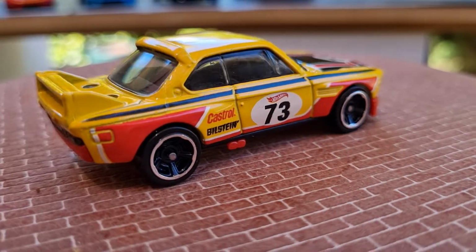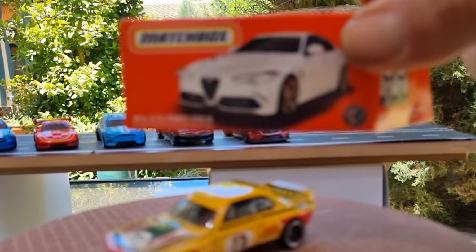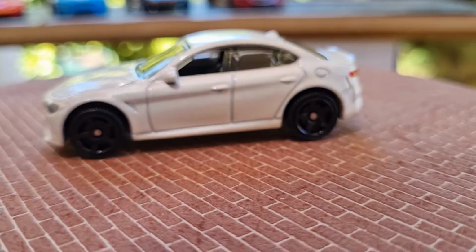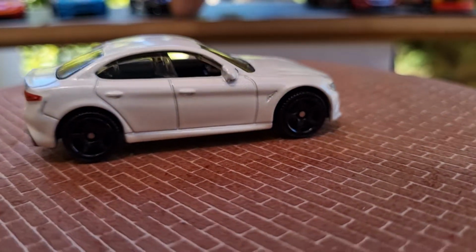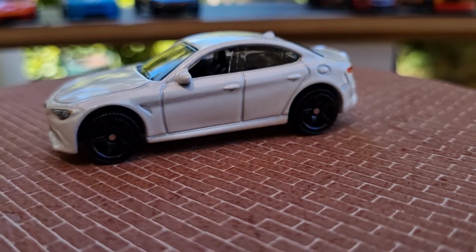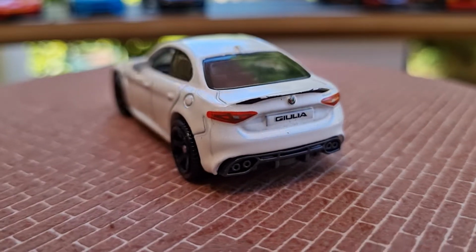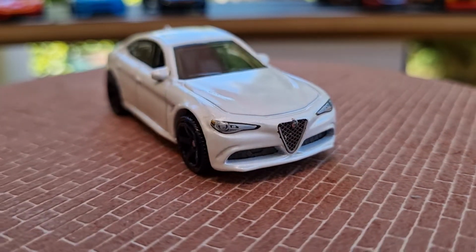So that's it from Hot Wheels. Next up is from Matchbox, a 2016 Alfa Romeo Giulia in white, and this looks pretty awesome as well. So I'll crack him open. It's got black rimmed wheels, nice tempered headlamps, black washed grille, little Alfa badge at the top of the grille, tempered rear tail lamps, a little rear deck spoiler, and tinted glass all the way around. So that looks really nice. A good pickup, that one.